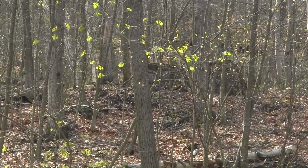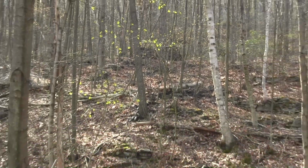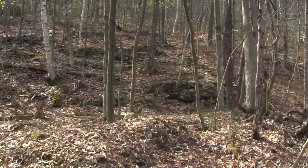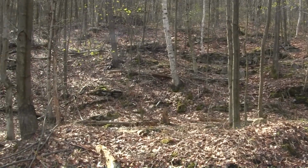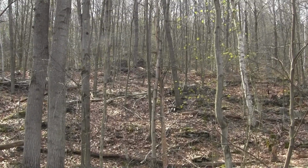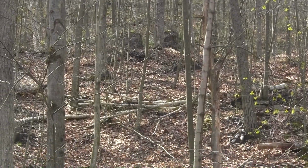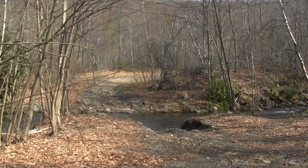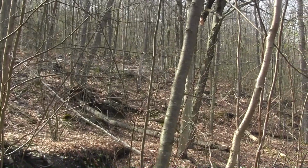And the largest chunk of the foundation's up top amongst the trees there, but there's a lot of pieces of foundation here. These rocks, all that's left of that once large, very large breaker. Looking across the creek over towards A Street, right opposite the breaker. Hardly anything left of that once massive breaker.